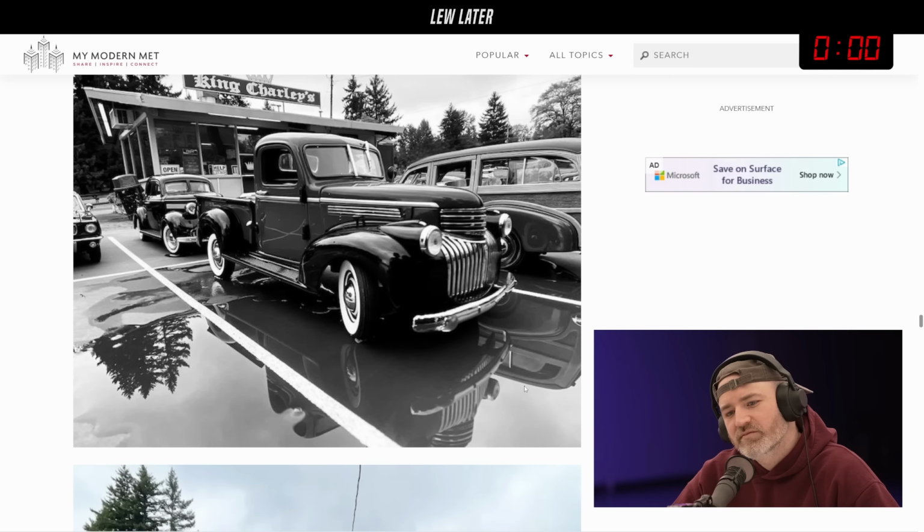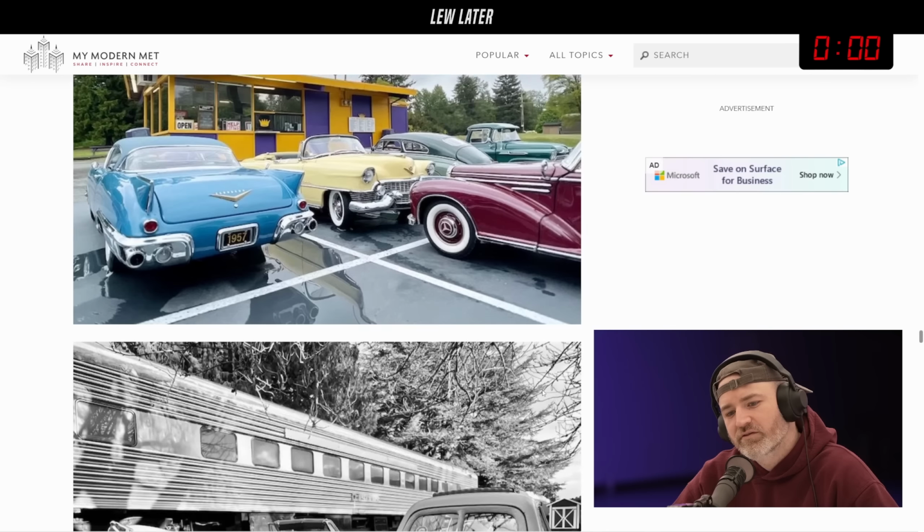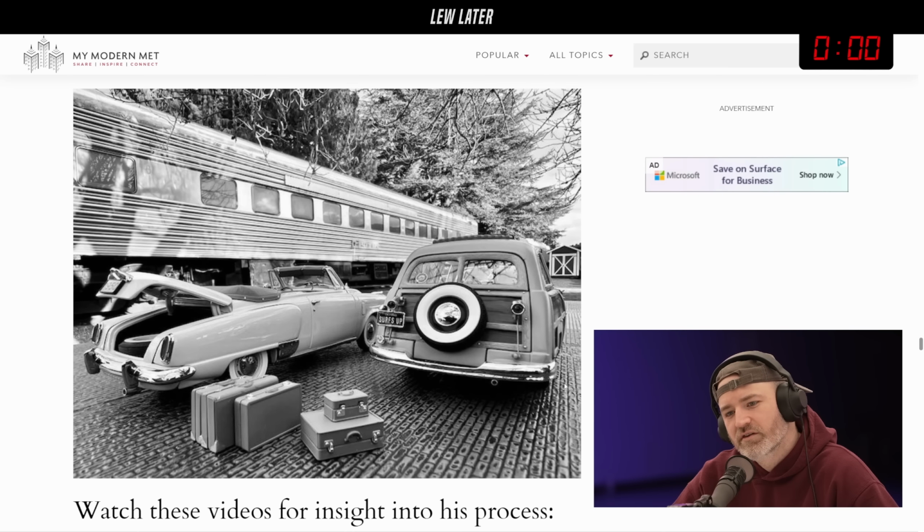Look at that. The reflections, too. To come and photograph. Yeah, the water there looks good. Very cool. This guy's creative. Absolutely. Good job.